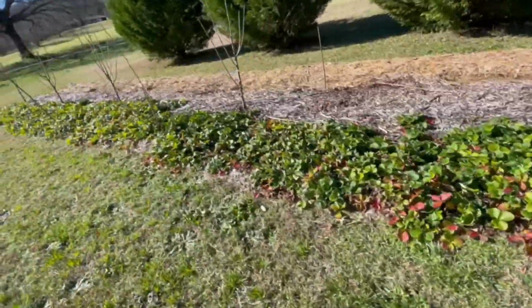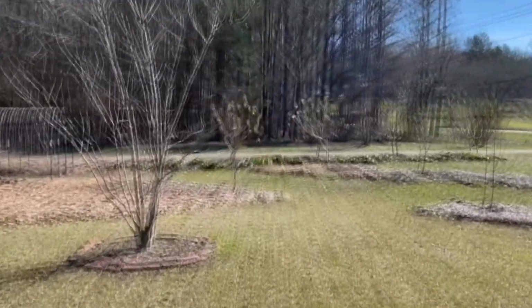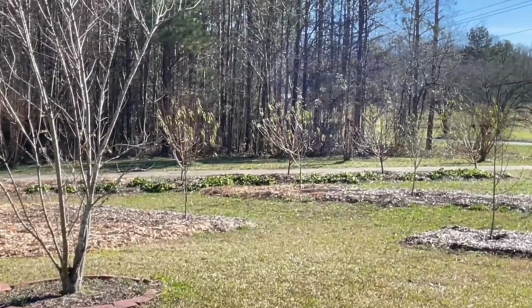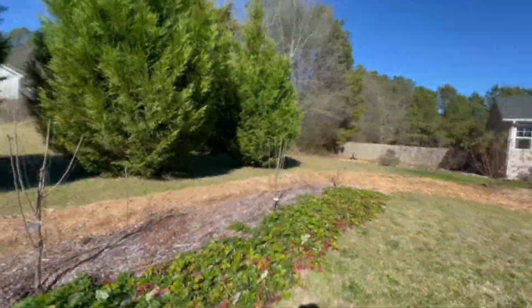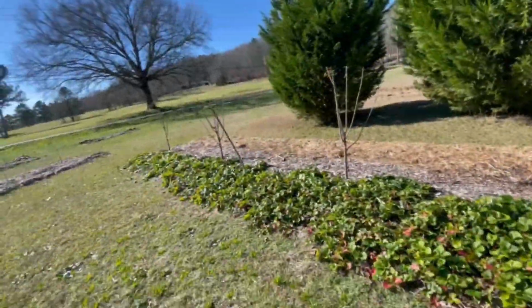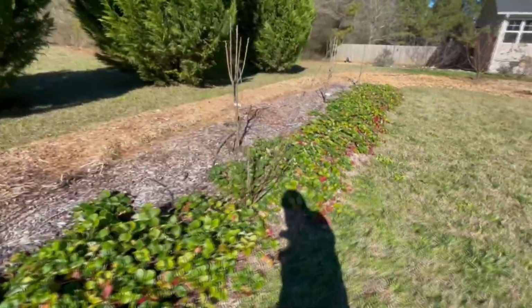Here, all strawberries. These are June bearing, and then ever bearing down there. And by the peaches over there, there's ever bearing. So cherry trees kind of lining this bed. There's all 3 different variety cherry trees. A goji berry growing right there.